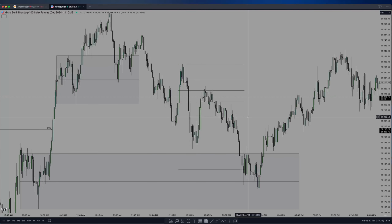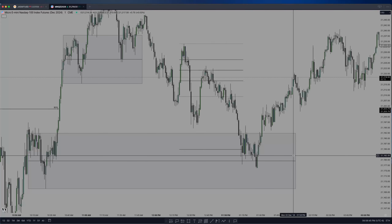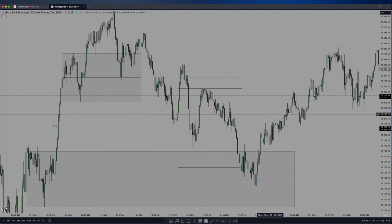And if I was doing a sell stop here, I would have been taking my sell stop right here, right? And targeting that 101 or this unmitigated area resting right down here, right?